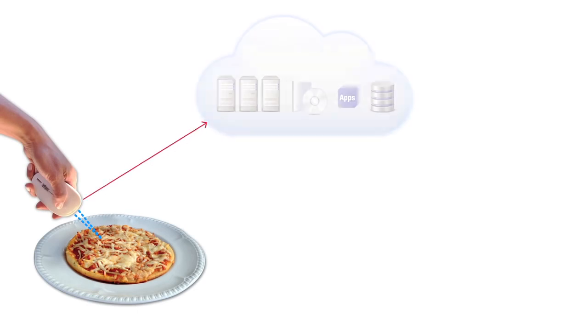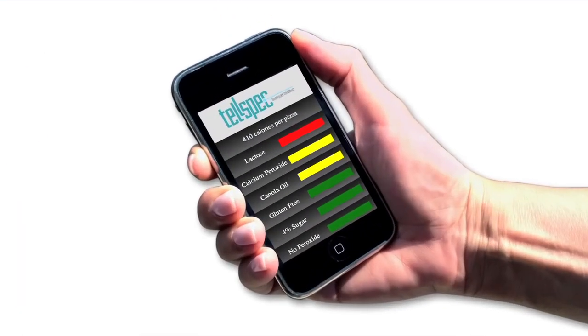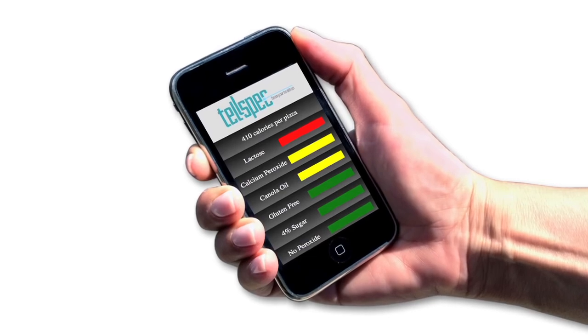When you scan food with Tellspec, the spectrum is uploaded to our server, where a program analyzes it. Within seconds, information about what's in the food appears on your smartphone.